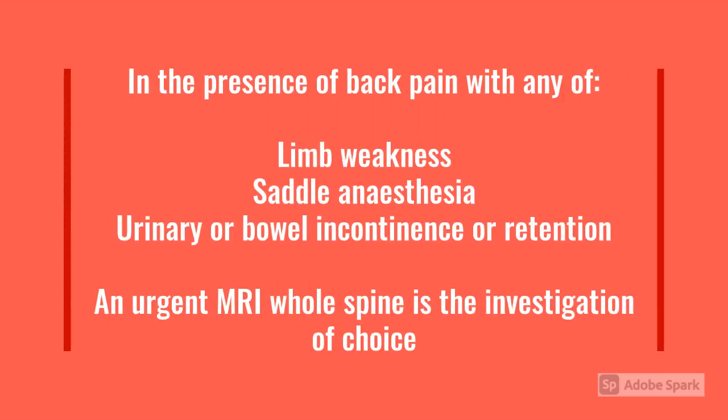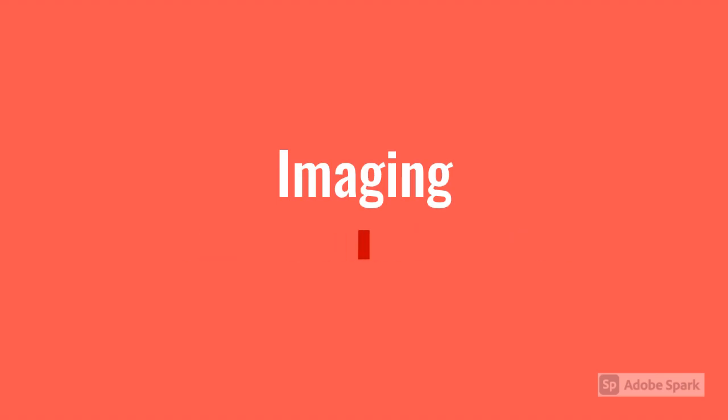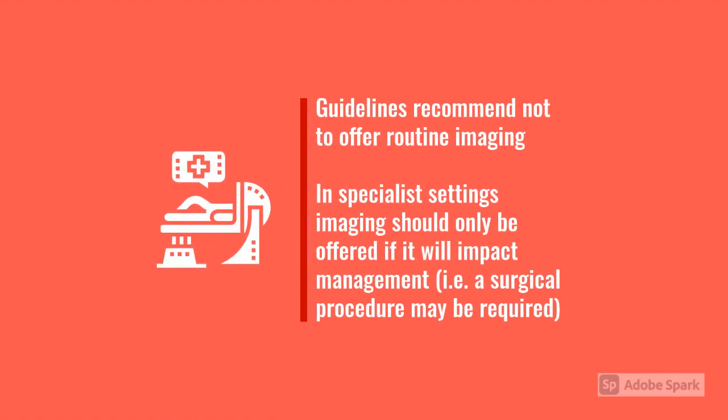So that's a helpful run through of the key differentials. As we're mentioning, if there's any suspicion of significant neurology, if you want to do a decent neuro exam, we're going to be getting an MRI of the spine, ideally whole spine if we're worried about metastatic spinal cord compression. In terms of going back to the NICE guideline, when we're talking about imaging for low back pain and for sciatica, the guideline itself recommends not offering any routine imaging.